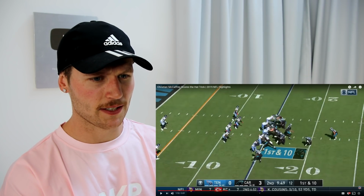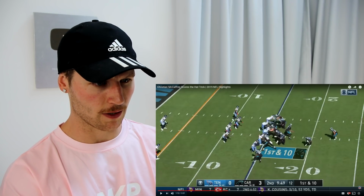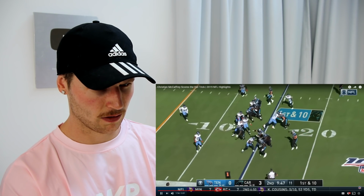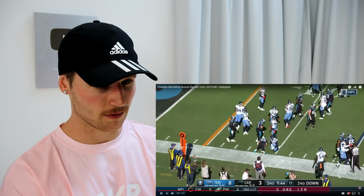Okay, so from the snap, the fullback's coming across, one of these linemen's coming across, and we've got the wide receiver that's coming across. McCaffrey with blockers. 2 linemen. 3 linemen. To the 10-yard line.